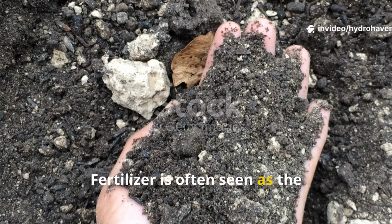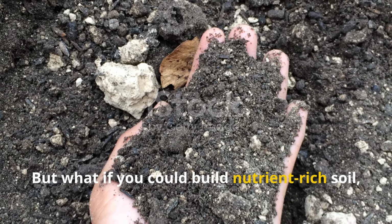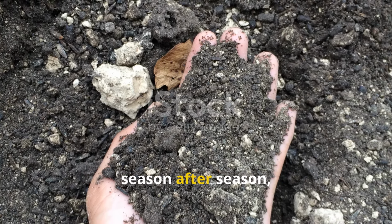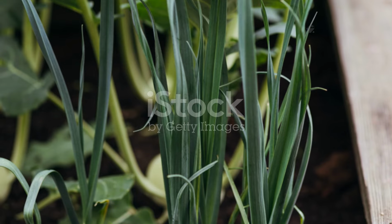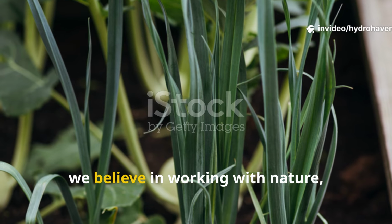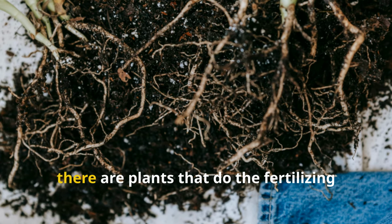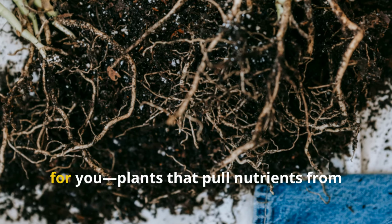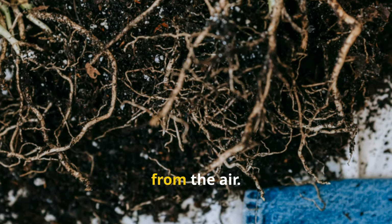Fertilizer is often seen as the backbone of any productive garden. But what if you could build nutrient-rich soil, season after season, without ever opening a fertilizer bag? At Hydrohaven, we believe in working with nature, not against it. And the truth is, there are plants that do the fertilizing for you, plants that pull nutrients from deep in the earth or fix nitrogen straight from the air.